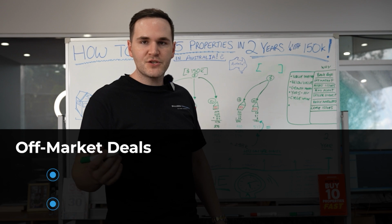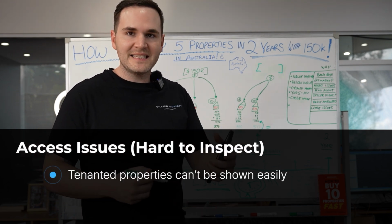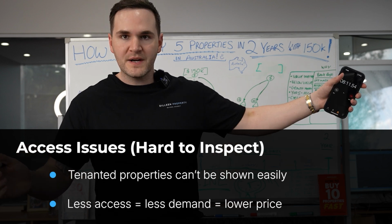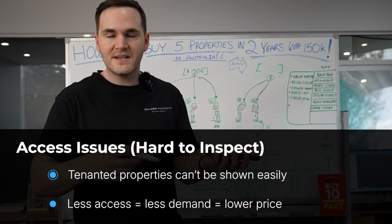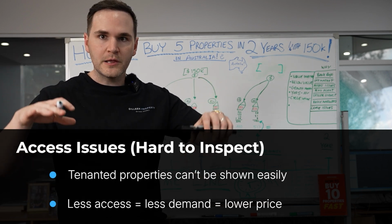Next thing is access issues. Access issues to properties. If there's a tenant in place and on a fixed lease, it's hard to get through. The harder it is to show a particular property every single day, have an open home every day and show 100 buyers through. Whereas if you've got access issues and the tenant's in there as an example, and they won't allow you to show the property maybe only once every 2 weeks, it makes it harder to sell that property. The harder to sell it as a property, the lower the price goes.